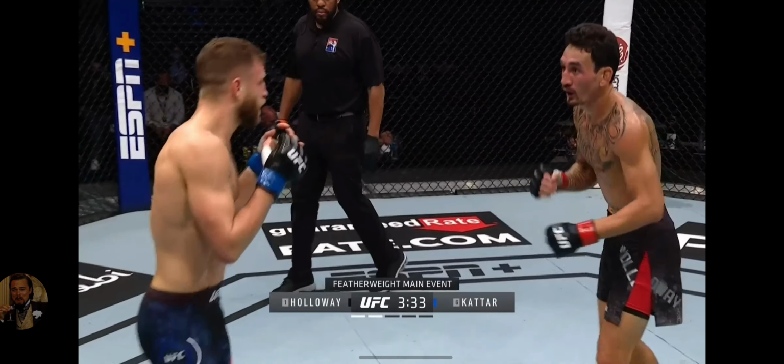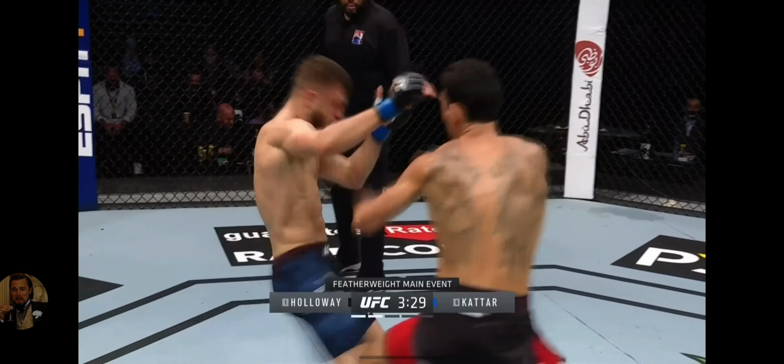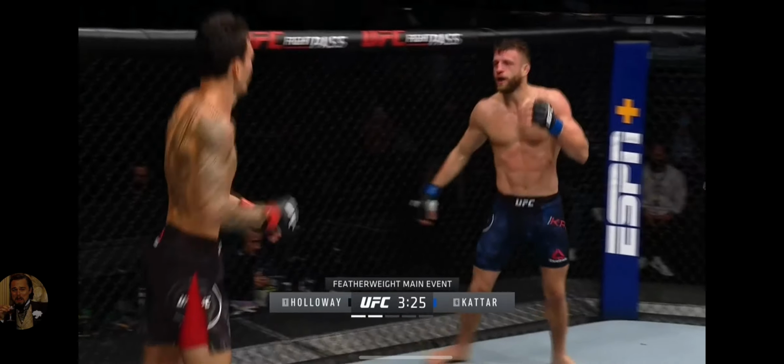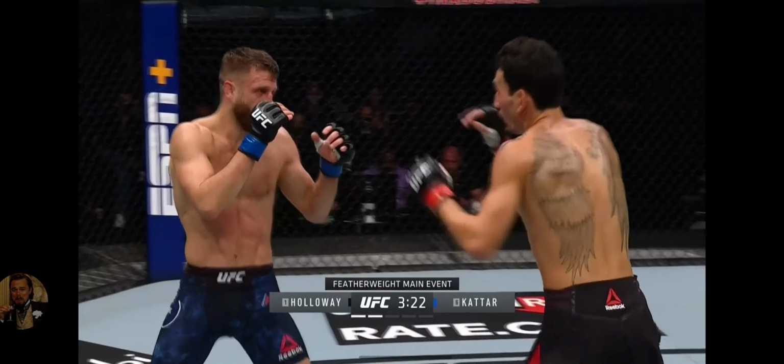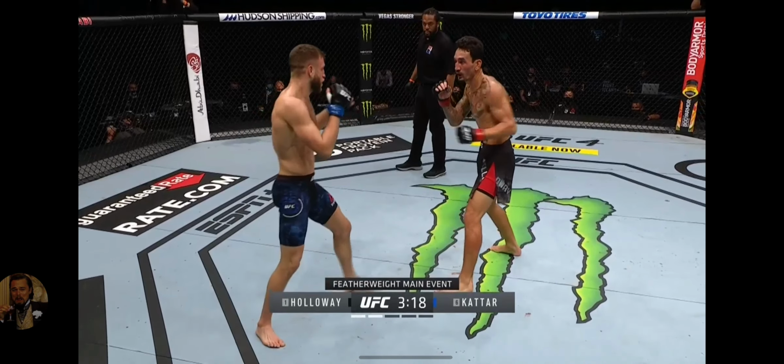And Max is not wasting his head movement either. When he gets his head out of the way of a shot, he's following it with counter punches, which is going to further discourage Kattar. The relentless pursuit of Max Holloway continues. Just over 3 minutes here to go, round 2.